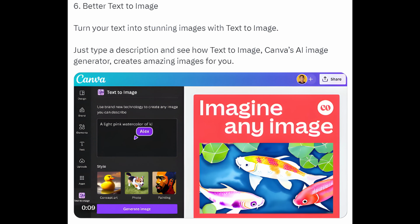6. Better Text to Image. Turn your text into stunning images with text to image. Just type a description and see how text to image, Canva's AI image generator, creates amazing images for you.